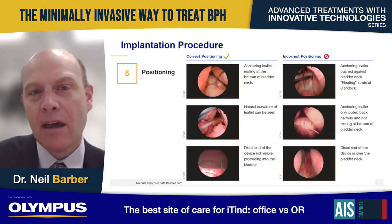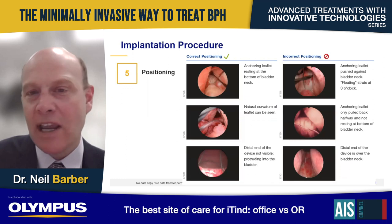Furthermore, if there's any issues with positioning, that is that the leaflet is not over the bladder neck, or you pull back too far so the struts aren't sitting across the bladder neck, then you do have the opportunity to reposition it. You can collapse the device back within the cystoscope sheath and start the procedure again.